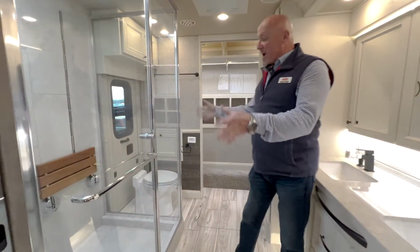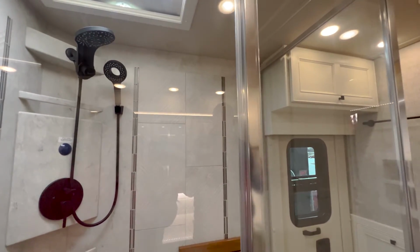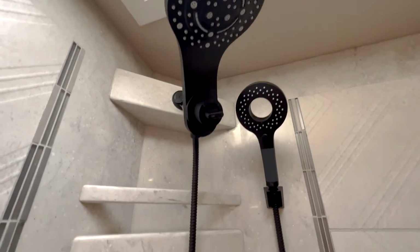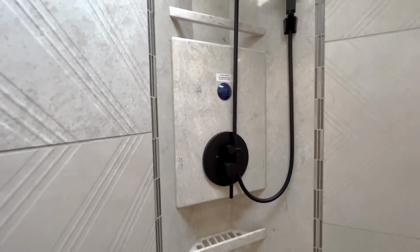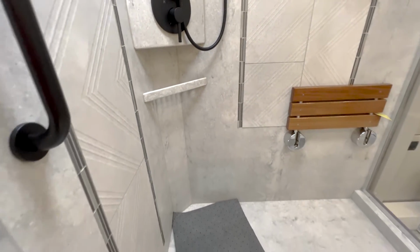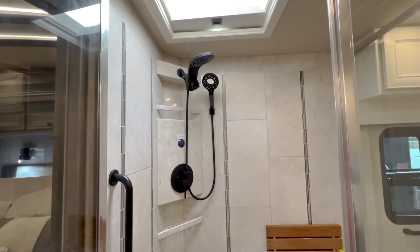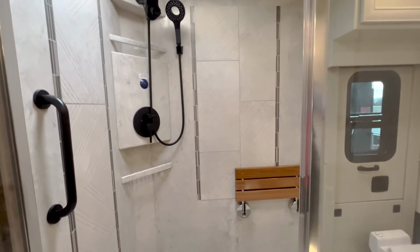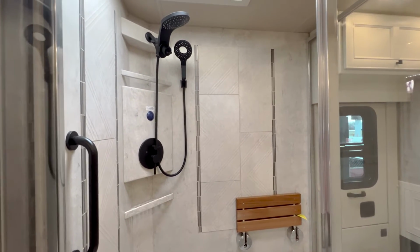Master bath, great, huge shower, about 36 by 50 here. It does have the Aquamizer system, so when you're not hooked into city water, you can see that the water is hot before dispensing it into the shower head, rather than going down the drain, so you're not wasting any water. You're conserving water while you're not hooked into city water, campground water, or resort water. Fold down bench seat. The ladies love this because they can shave their legs nicely while in the shower and then simply rinse off.